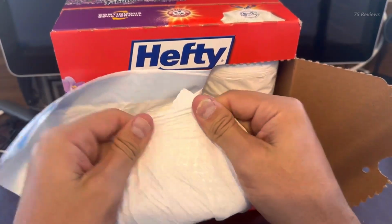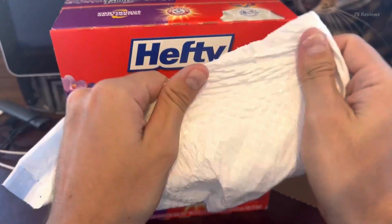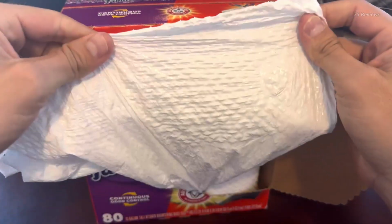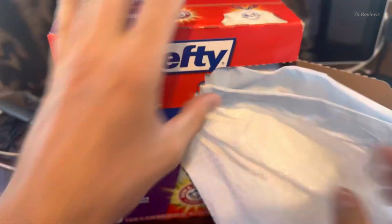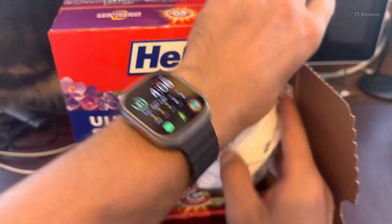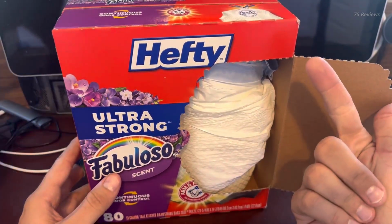Say goodbye to unpleasant odors. Hefty harnesses the power of Arm & Hammer's patented odor neutralizer to keep your kitchen smelling fresh. These bags go beyond the ordinary with triple action technology. They stretch and expand to handle oversized loads without punctures or tears.